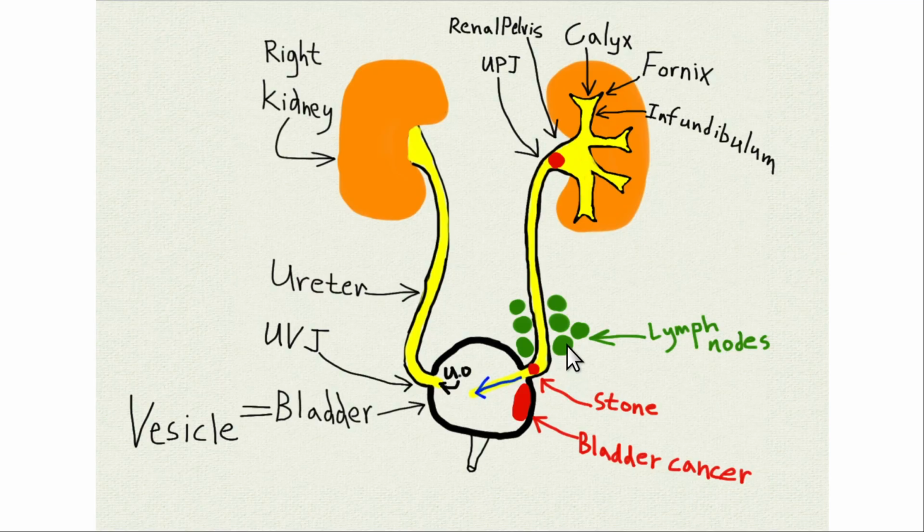You can get enlargement of lymph nodes in the back of the abdomen. It's called the retroperitoneum, meaning behind the peritoneal space. And retroperitoneal lymph nodes, you'll get those sometimes with prostate cancer, testicular cancer, lymphoma, for example. You can have a bladder cancer that'll obstruct this ureter, but a distal ureteral stone is a very common thing. This is also a common location, and I'm going to show you an ultrasound in a moment of a ureteral stone lodged right here at the ureter pelvic junction, UPJ.